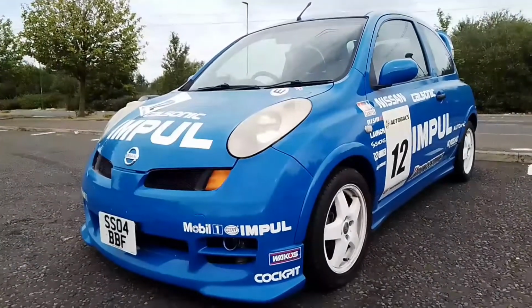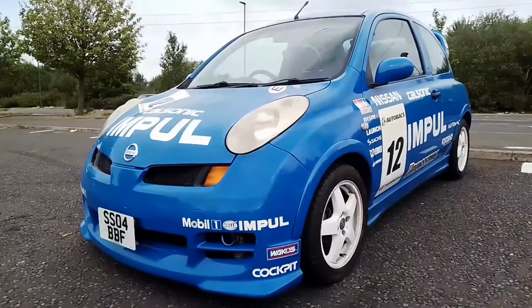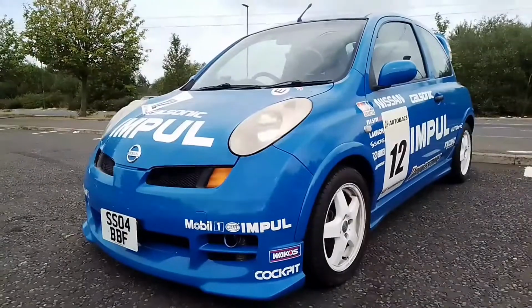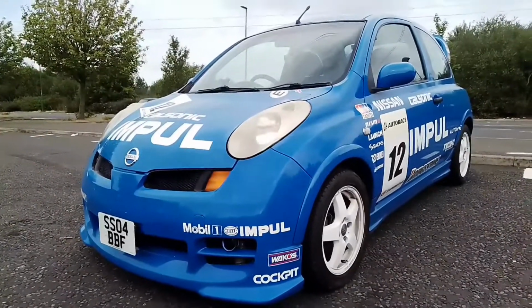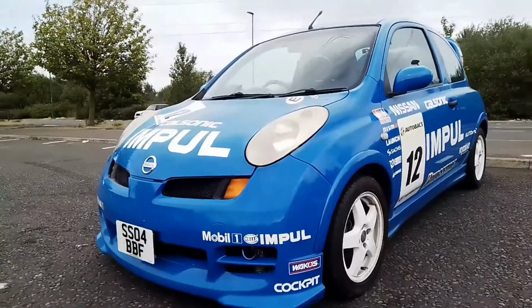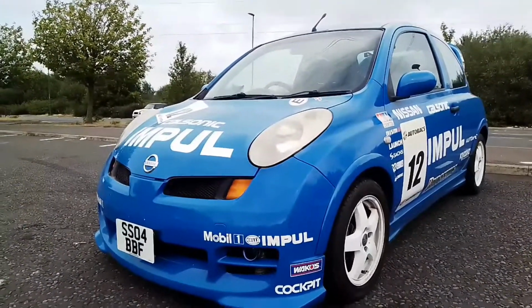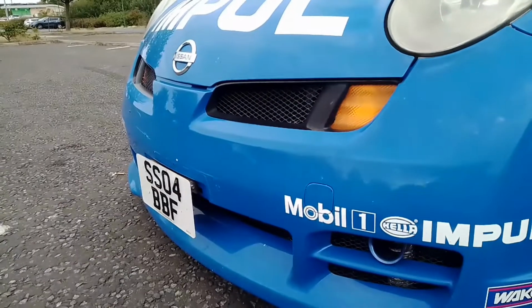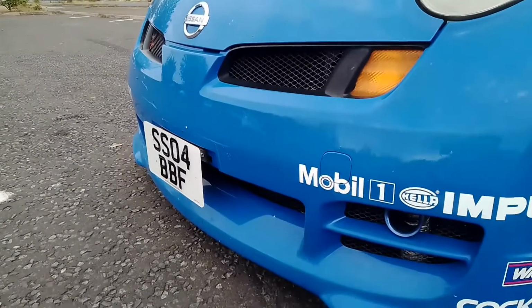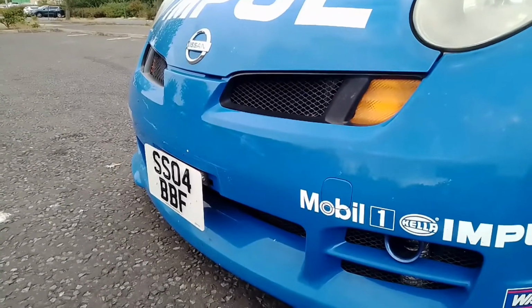So starting from the front, the March still retains the cute K12 front end that was featured on this generation of Micra, but it adds extra additions with the graphics, starting with the Calsonic Impul, the racing number, the engine cut-off switch. Moving down, you have the mesh style grille, which is an Impul grille. European Micras had a sort of plastic grille.